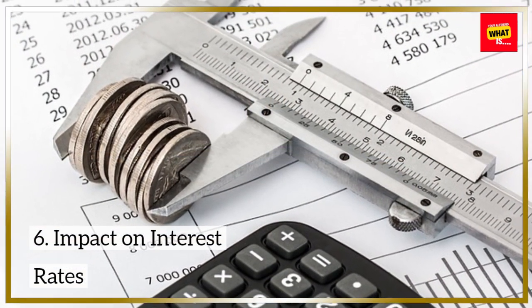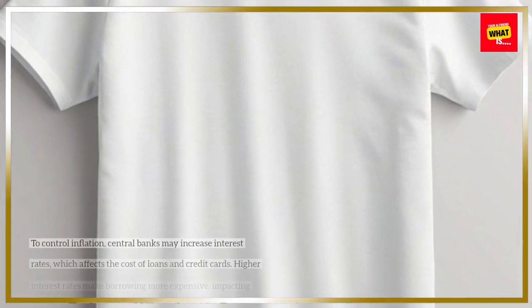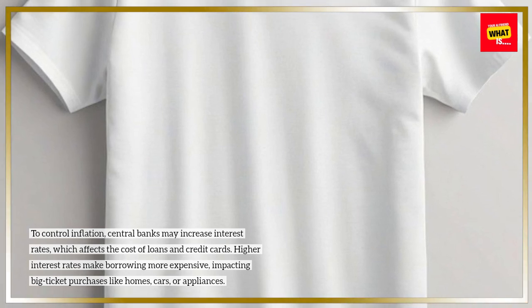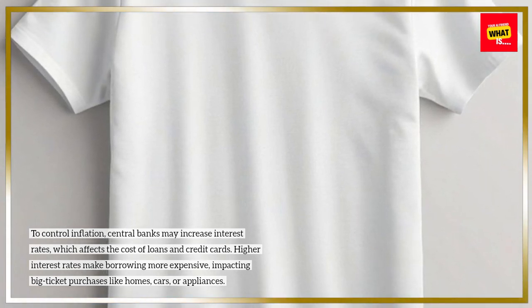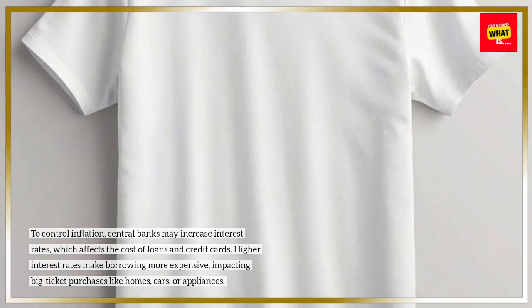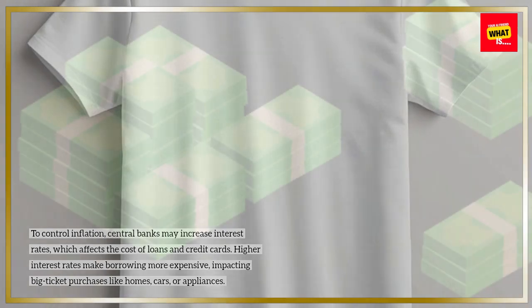6. Impact on interest rates. To control inflation, central banks may increase interest rates, which affects the cost of loans and credit cards. Higher interest rates make borrowing more expensive, impacting big-ticket purchases like homes, cars, or appliances.